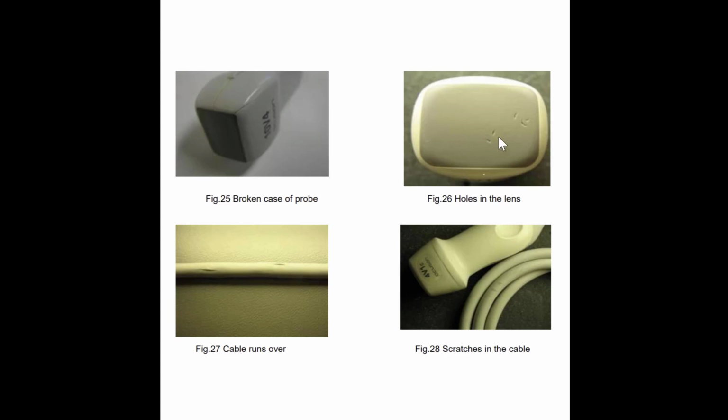Same idea here. We have the matching layer of the transducer has little holes in it. This can be very dangerous. Again, electrical energy can get out. We can start to ruin the elements that are just below this layer. Be very careful of your cords. If you run them over, you are damaging the wires that are in there.